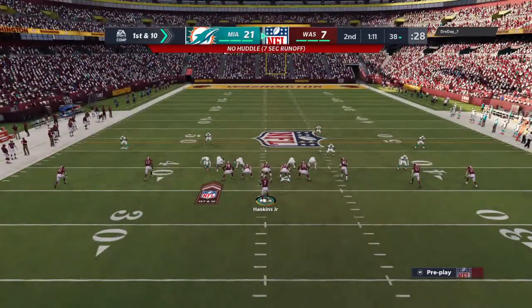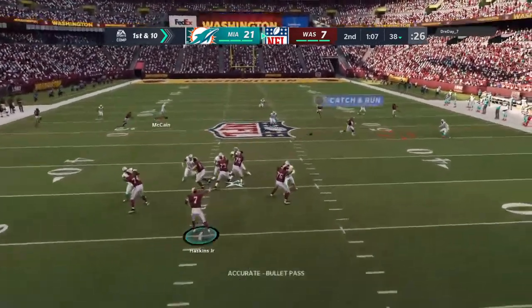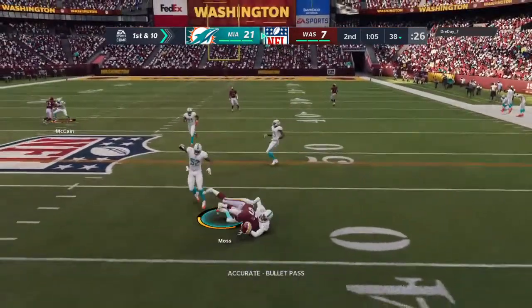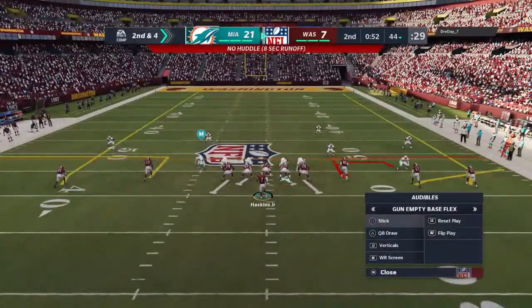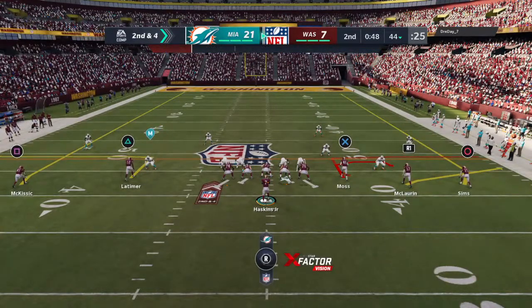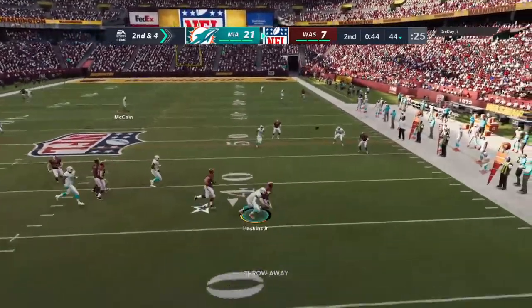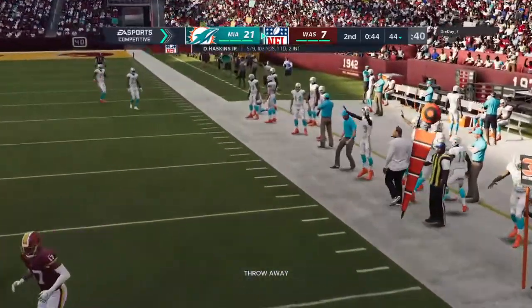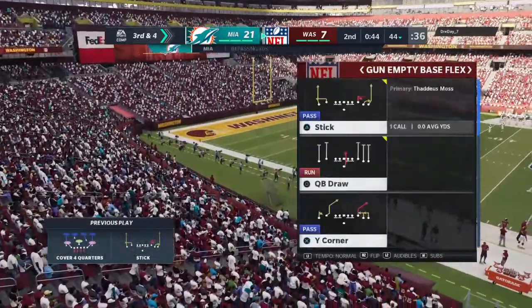Solid way to start the drive. 13 yards, picking up the first. Out of the shotgun, Haskins. Throw right side, going to be complete to Moss. Haskins, a gain of 6 there on first. 6 yards was the pickup on the last completion, so here's 2nd and 4. At the 44-yard line. And he's just going to get rid of this thing to no one here. He throws it away, and now it's 3rd.